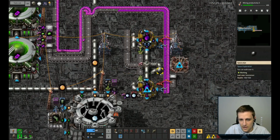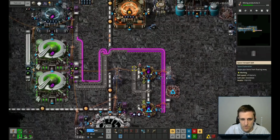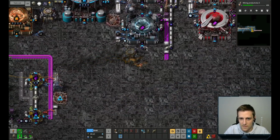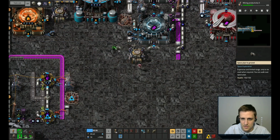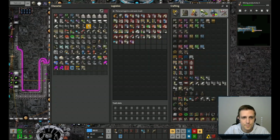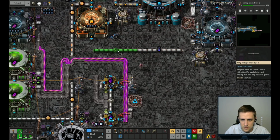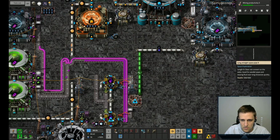Let's see, we can do that, actually. Let's just leave it like that for the moment. And then we'll work on bringing those pipes over. So we've got this pipe here. This just needs to move over a little bit so we can run this pipe down. This is the cold stuff. So we can do that this way.